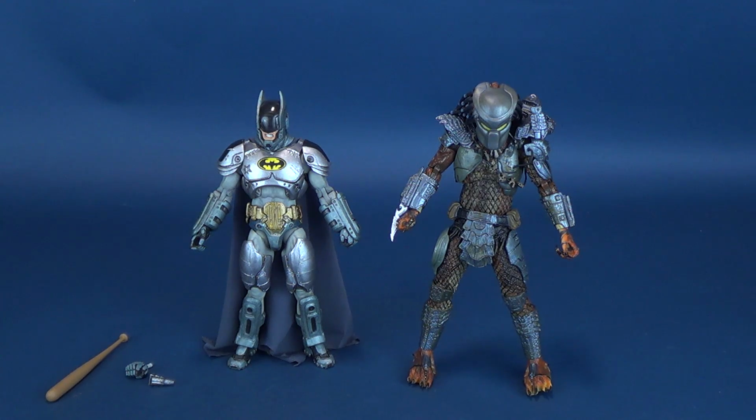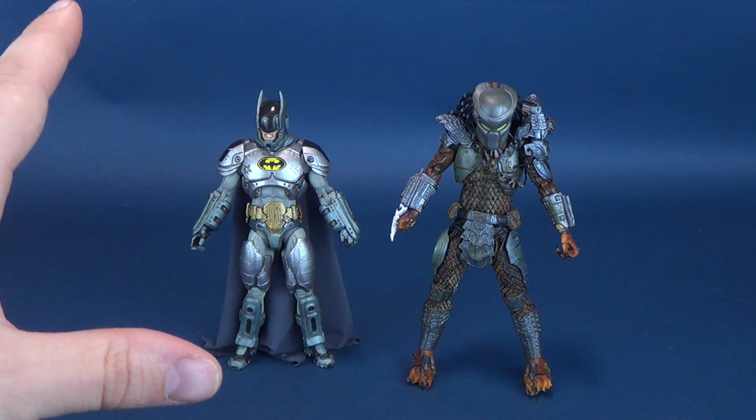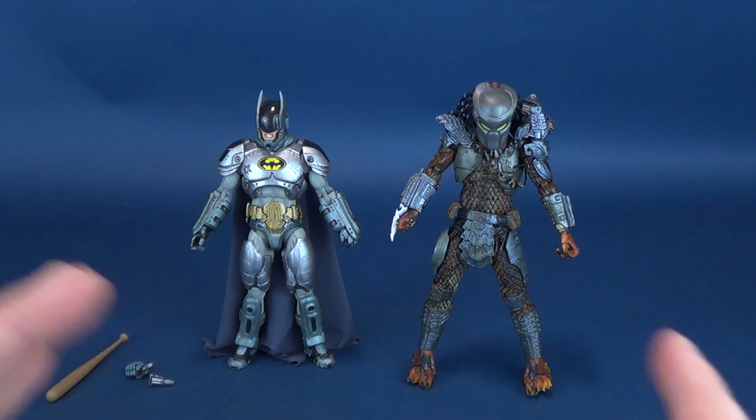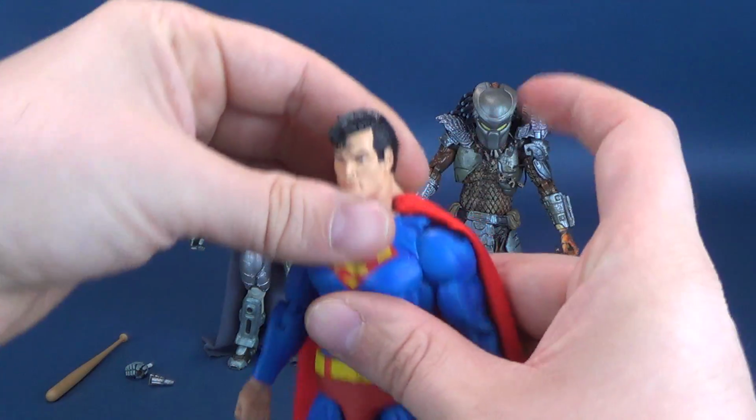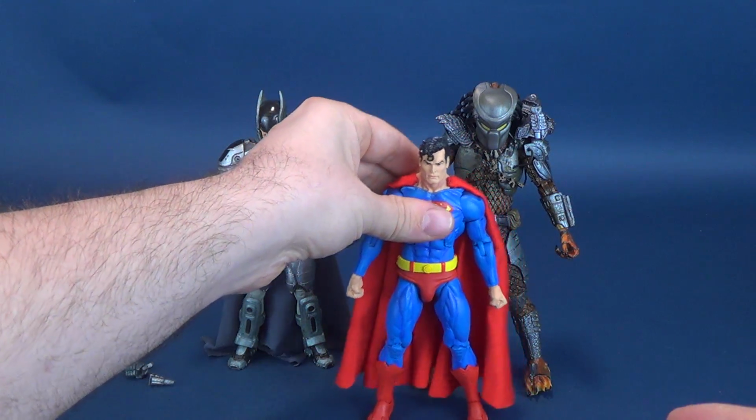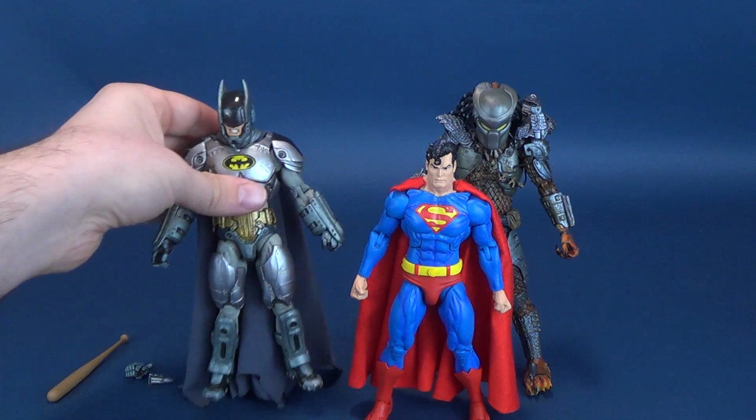Now let's have a look at the Caped Crusader. He is, again, I don't want to say the all-star, but he is certainly the exclusive to this set. And while we're at it, a little bit of size comparisons, because we just finished having a look at the Man of Steel. We'll put Superman right there. We'll put Batman right next to him.